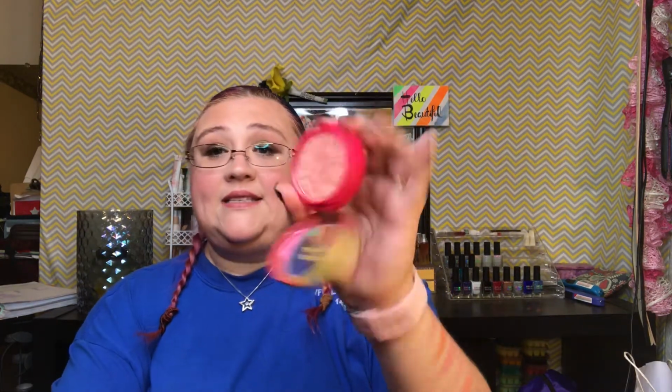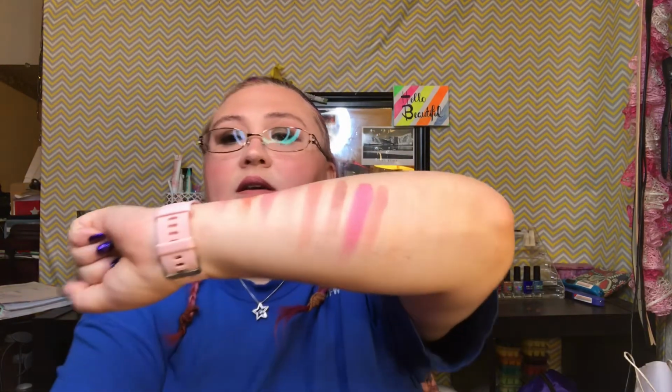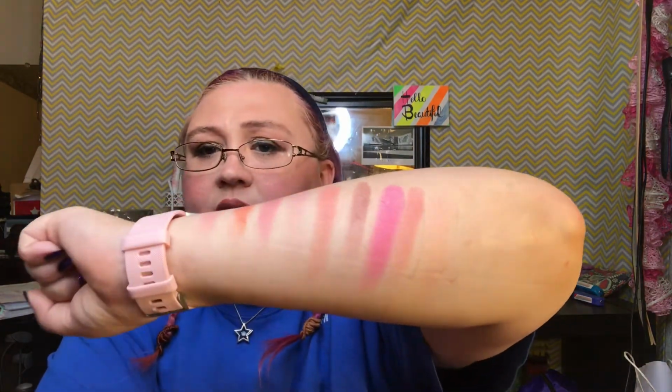Next is definitely my second favorite blush. This is the Butter Blush from Physicians Formula, and this is in the color Natural Glow. It's a pinky peach with a really pretty gold reflect to it. And because of that reflect, it's kind of hard to see, but I love this blush so much. Can you see it on my finger? Yeah, see how glowy it is? Such a pretty color. I bought those.